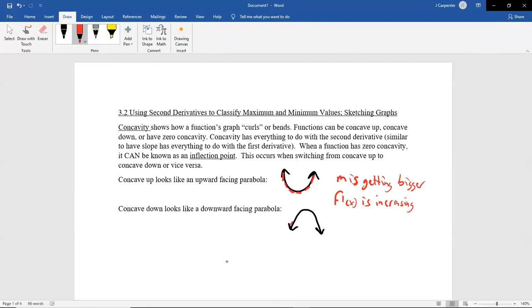We start out with a positive slope, maybe positive 3, then maybe positive 2, positive 1, 0, negative 1, negative 2, negative 3. Your m is getting smaller. Again, we went from positive 3, positive 2, positive 1, 0, negative 1, negative 2, negative 3. That says that your derivative is decreasing.